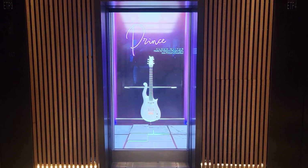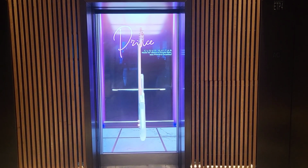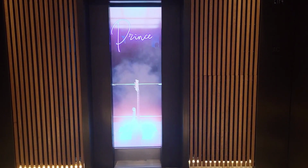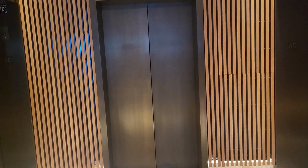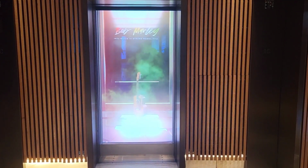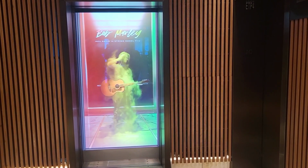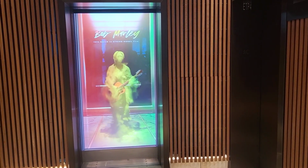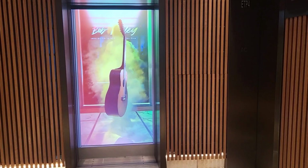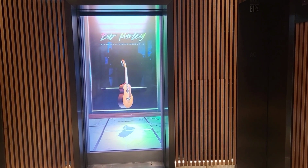This marvel in technology is right at the elevators to go up to the Guitar Hotel. It opens up and displays a guitar for rock stars. This one happens to be Prince. Pretty cool, huh? This one happens to be my favorite. It is none other than Bob Marley. That, my friends, is an awesome display of technology.